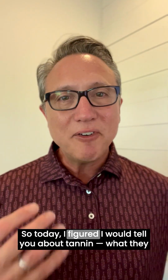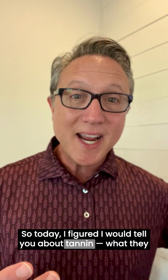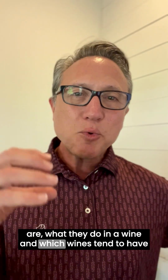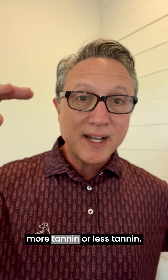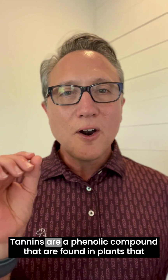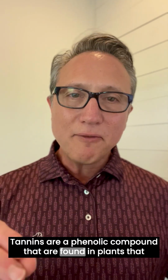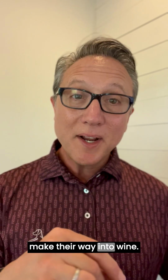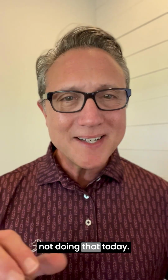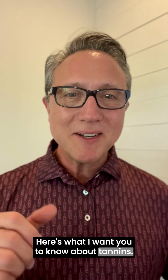So today, I figured I would tell you about tannin, what they are, what they do in a wine, and which wines tend to have more tannin or less tannin. Tannins are a phenolic compound that are found in plants that make their way into wine. Now, we can go deep into the science, but we're not doing that today. Here's what I want you to know about tannins.